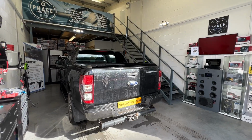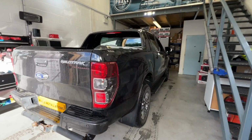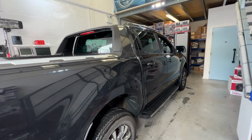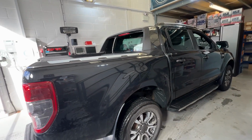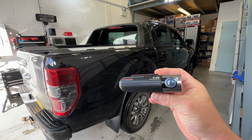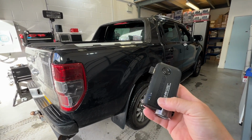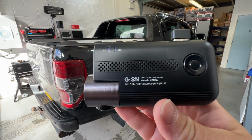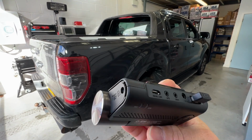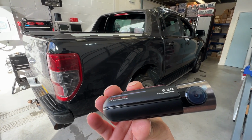Are you interested in protecting your vehicle with a front and rear dash cam? This most popular pickup truck, the Ford Ranger, is going to get protected with the Gnet G-On front and rear dash cam. This is the front facing dash cam, very, very stylish, 1080p, high resolution, Wi-Fi, GPS, comes with an app, 32 gig memory card, absolutely outstanding dash cam.